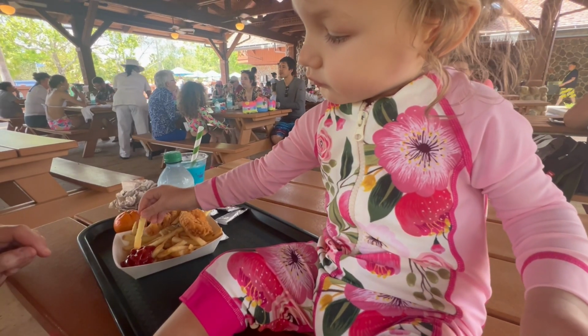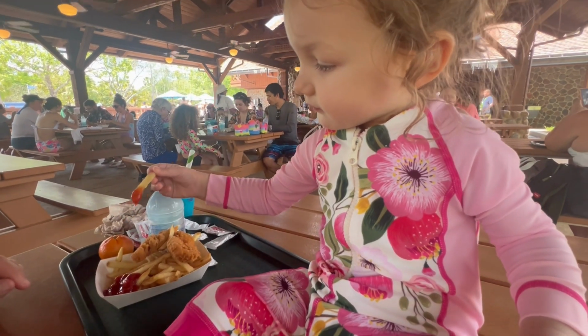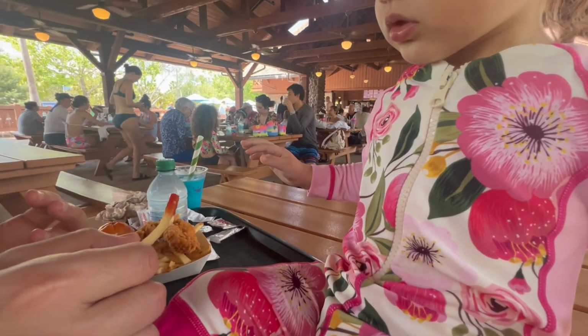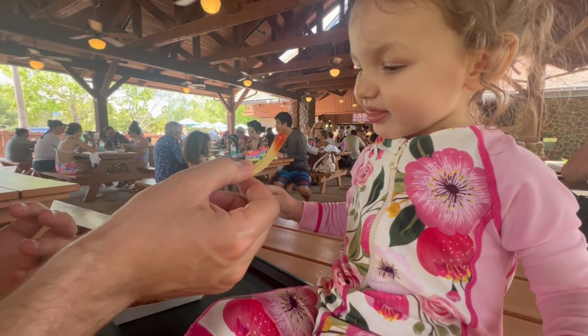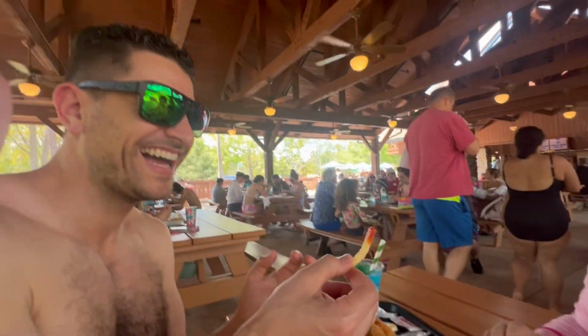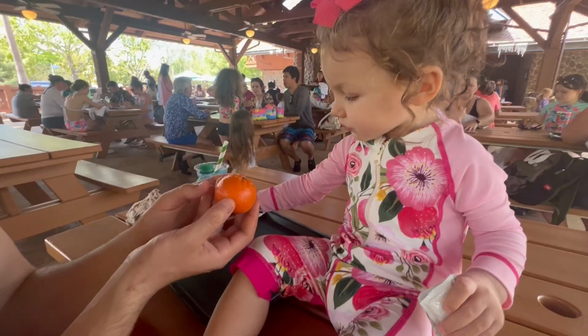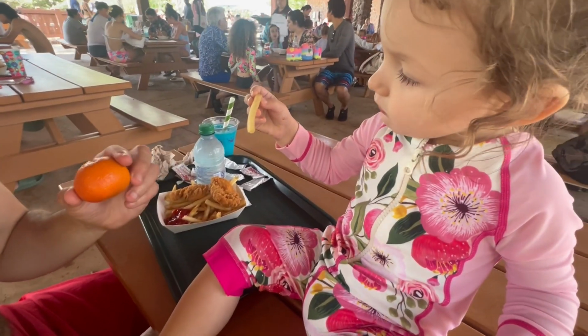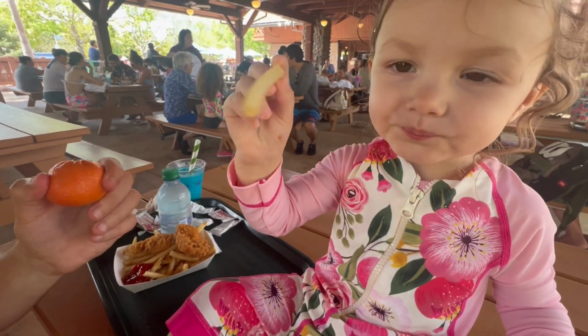Want to try it? Oh, that's a big dip, Curly. No, it's for you. Here you go. No. At least you tried it. You did. So the kids' meal comes with a couple different sides you can choose from. We picked cutie and French fries. It's yummy, huh?